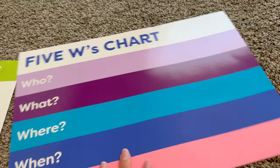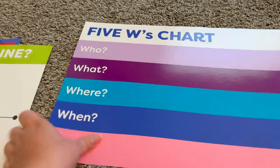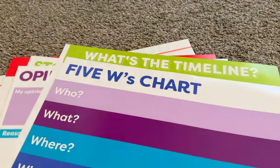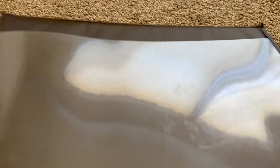And then how to teach him these are the questions you answer in a story. Who, what, when, where, and why. I just thought that was really good to have. And again, it comes in this. These did not come together, but you can slide this in here for him to use as a dry erase board.